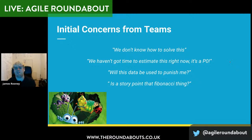You also maybe hear, we haven't got time to estimate this, it's a P0. While there may be some merit in that, I think often it doesn't take more than a minute to put a quick estimate on a bug. And I think you'll see the value pays off just for doing that.